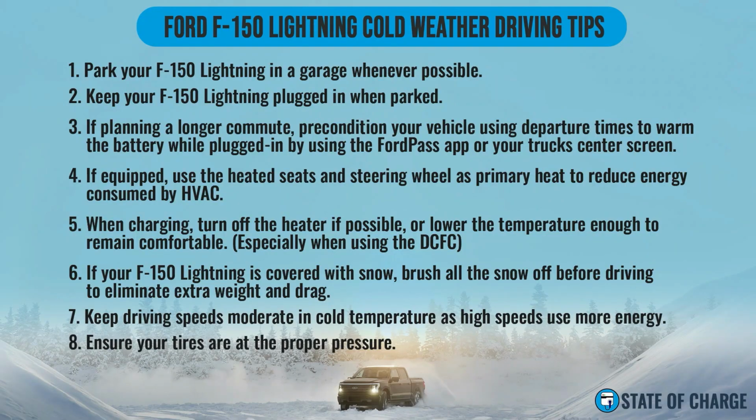So what I want to do first is Ford recently put out their tips. They offered 8 tips for Lightning owners on how to prepare for winter. So let's take a look at Ford's recommendations first. Number 1 on Ford's list is an easy one. Park your Ford F-150 Lightning in a garage whenever possible. Pretty simple and easy to understand advice.